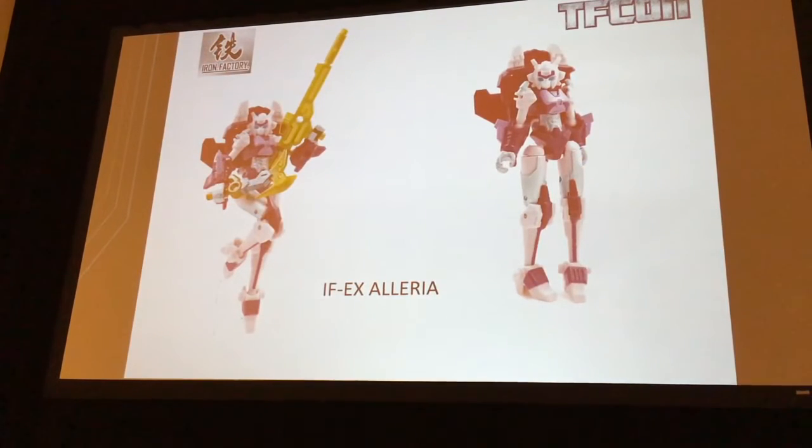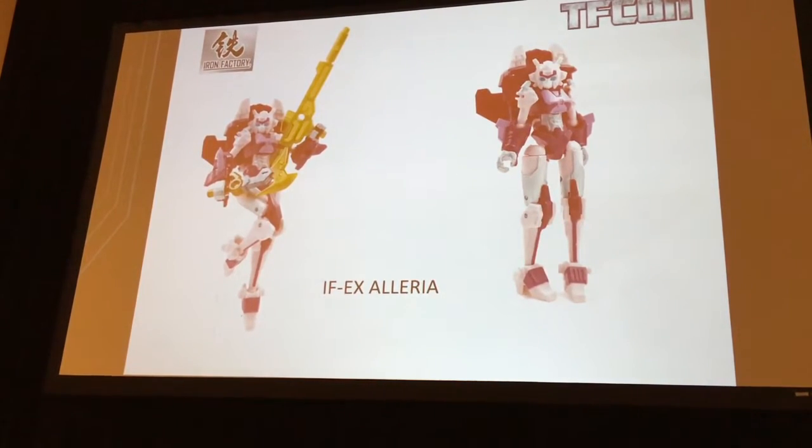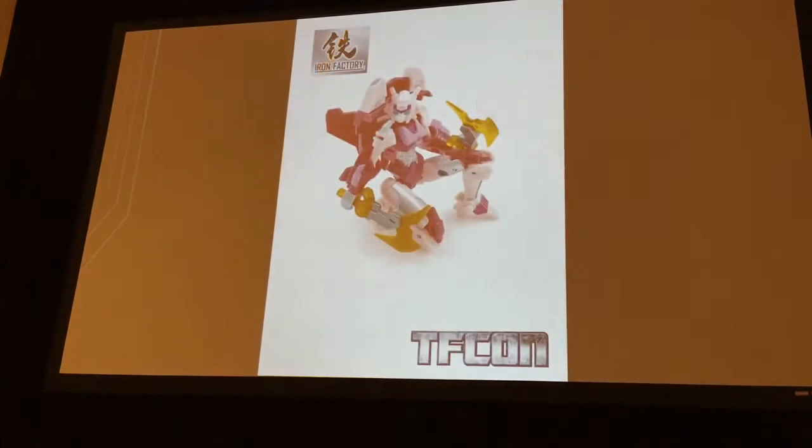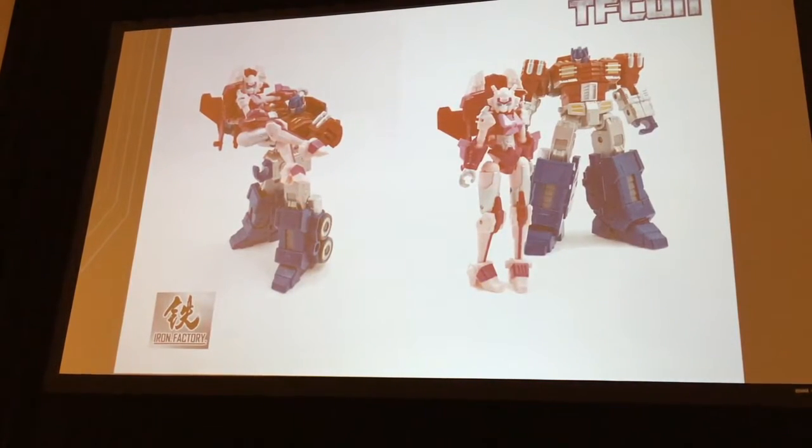You go to the next slide. Alira. This figure will only be available if you pre-order the first batch of Ultimate Commander. It'll be a gift that they're going to give to fans. So she comes with new weapons, new head sculpt, based off the pink label. The cute cover.